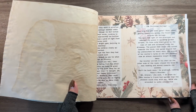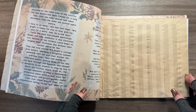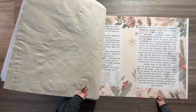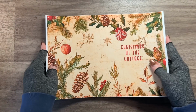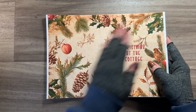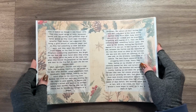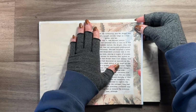We've got page 1 here, so that's correct. Page 2, so that's correct. Page 3, page 4, page 5, and page 6. So I know my book is in order. So now what I'm going to do is fold my papers before I trim the edges. So I'm going to fold it with the centre in and fold all of my pages.